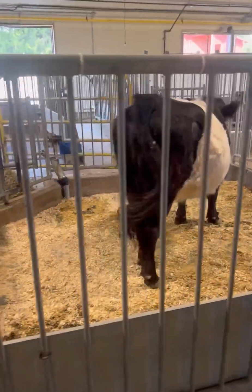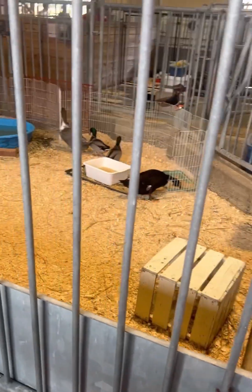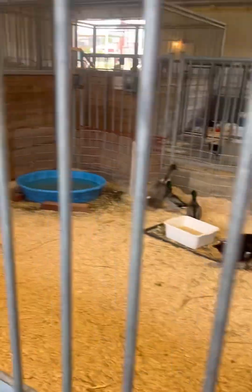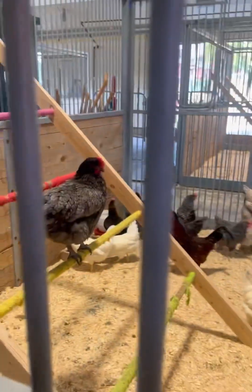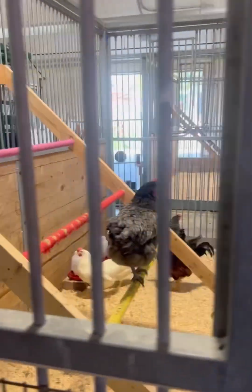We didn't get a chance to milk them, but sometimes if you get a chance you could. There are the ducks as well. You can see the ducks, the black ones. They even call them names, and that was so funny. They call them names, they love them, and there's chicken.